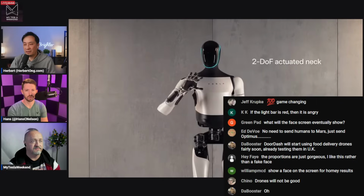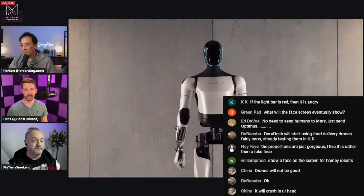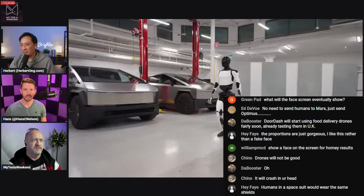Isn't it the same general construction? Is it actually a different orientation of the actuators than the previous one? Yeah, I would have to look at it. I've got to look again, but that's not what I remember.